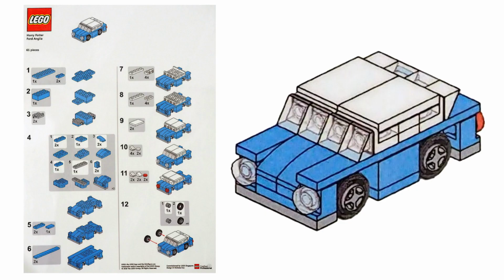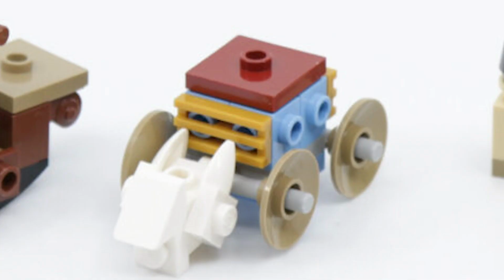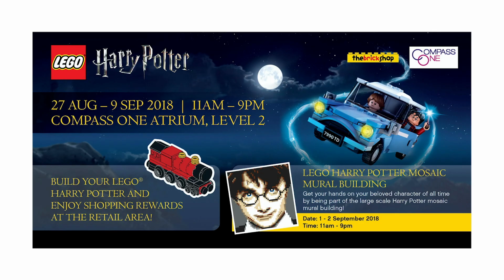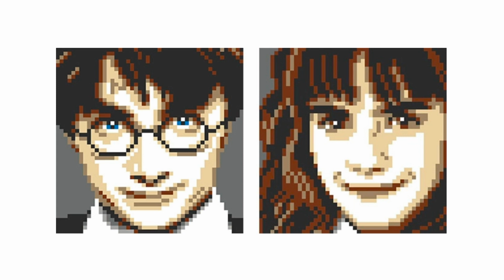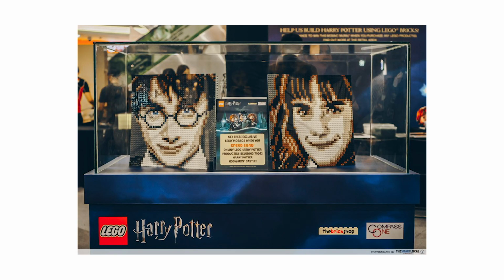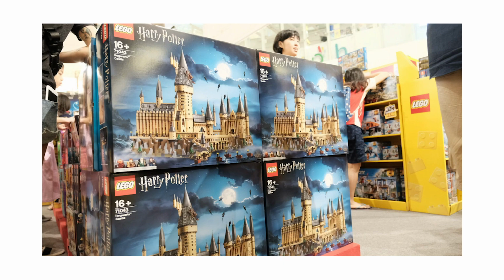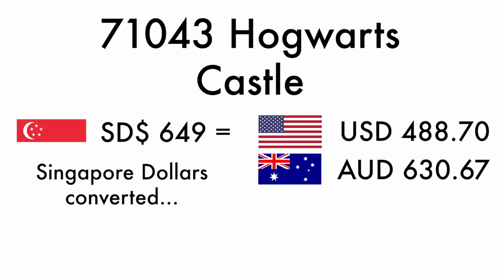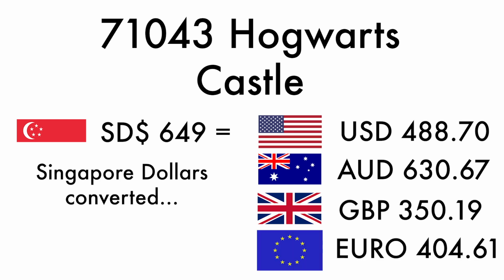Both are really neat builds, which could go perfectly with the Advent Calendar mini builds such as the Beauxbatons carriage and the Durmstrang ship. But the biggest draw of this special LEGO event was the location exclusive LEGO Harry Potter and LEGO Hermione Granger mosaic set. Designed by LEGO master builder Nicholas Fu, you're eligible to get these mosaics if your Harry Potter purchase was 649 Singapore dollars or more, which was the price of the microscale castle. For comparison, in USD it is 488.70, in Australian dollars 630, in Great British pounds 350, and euros 404.